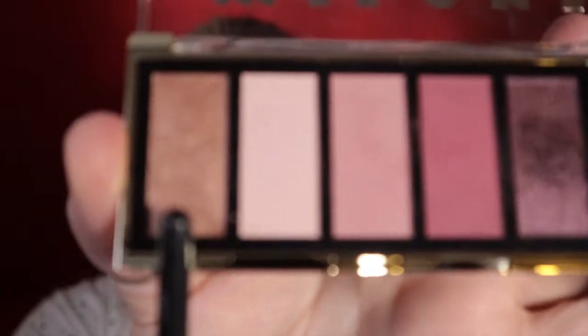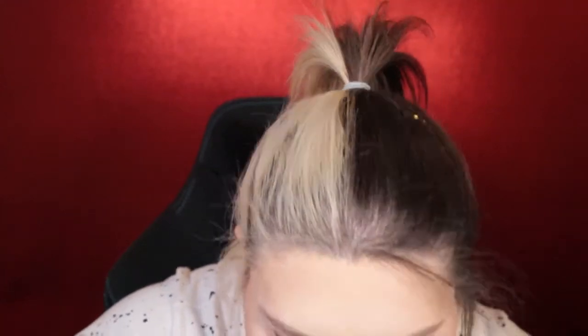Now taking my Morphe 421 flat brush, I'm going in with this first shade, the shimmer shade, and I'm going to apply that to my inner eyelid and blend that into the darker purple. Now that we have that applied, we're going to go back in with the same brush, the Jeffree Star Morphe 5 brush, and we're going to blend the darker side into that shimmer.